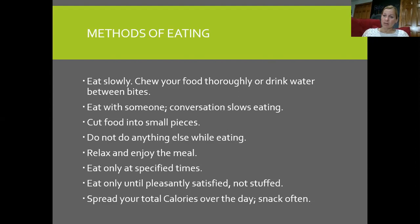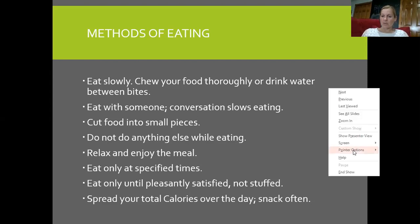Relax and enjoy the meal. So again, focus on that as your main activity at that time and focus your energy on what you're eating. Only eat at specified times. So again, creating routine is good. We want to establish a routine. Eat only until pleasantly satisfied, not stuffed. That's hard when it's really good, right? So that can be really difficult for us to do, and it's even more difficult when we eat quickly. So those are some other tips for you.